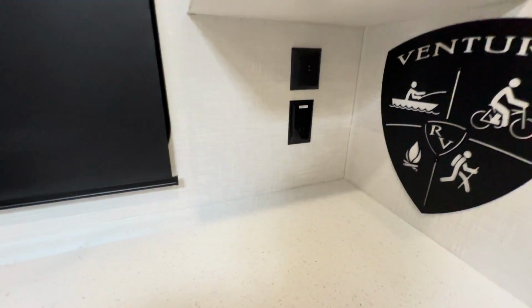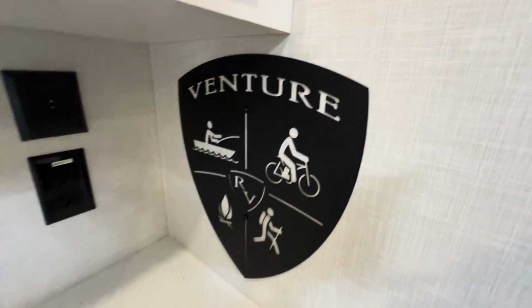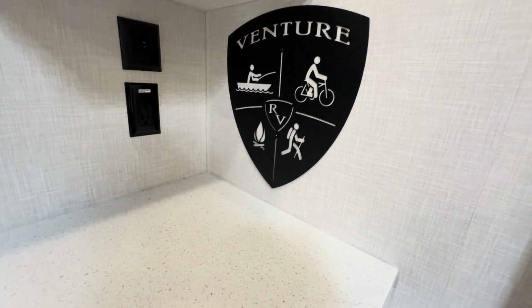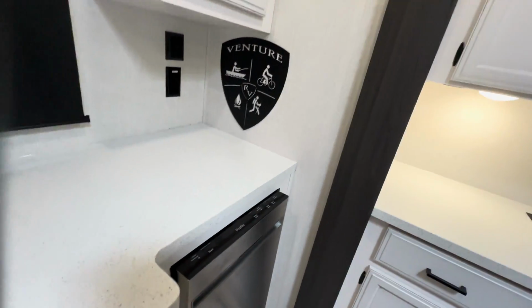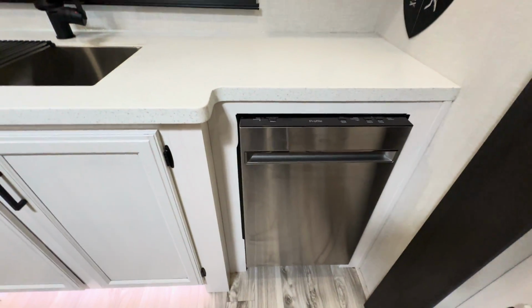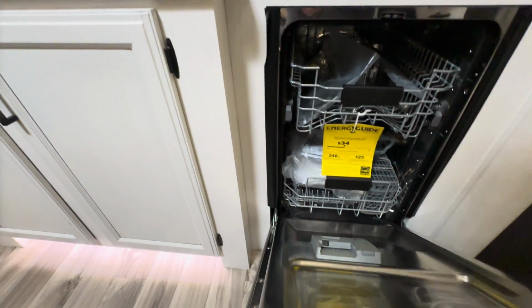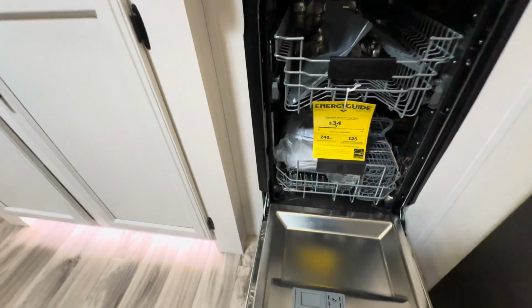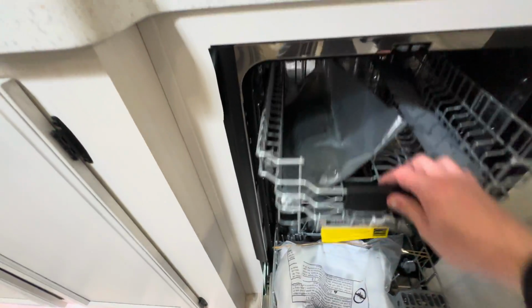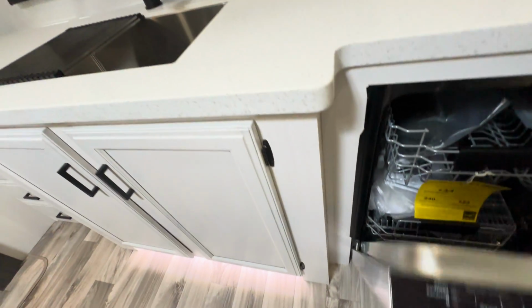2 outlets there. And 2 more on this side with your light switch and your metal Venture logo there. Just a cool little addition. And right here, you just don't see this on other RVs. You got an 18-inch GE General Electric dishwasher. You got 2 levels here. Just an awesome addition, especially if you're going to be living full-time in this baby.